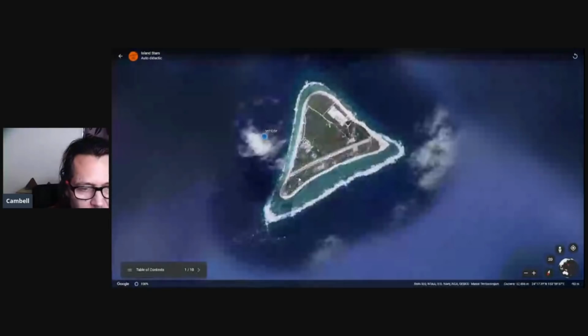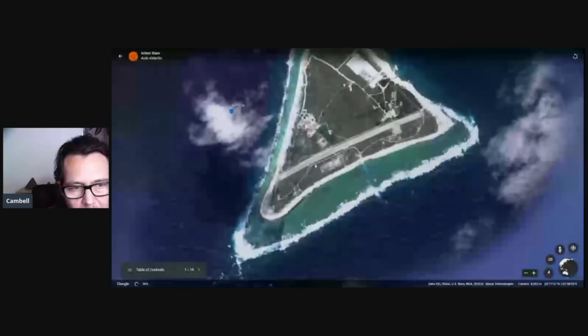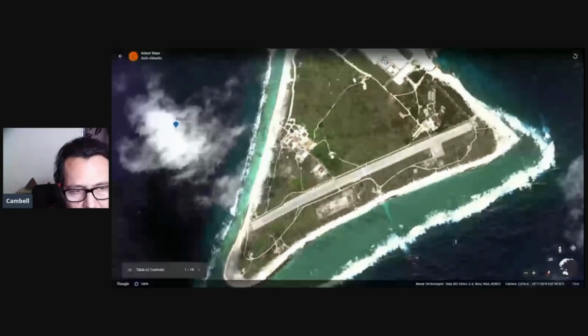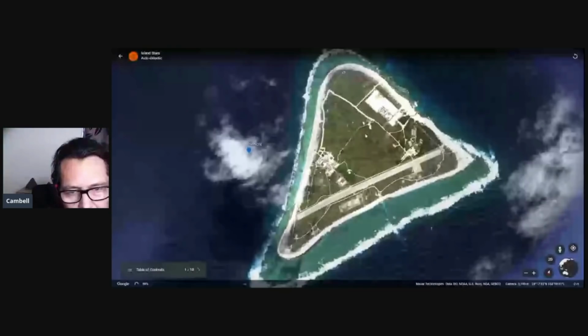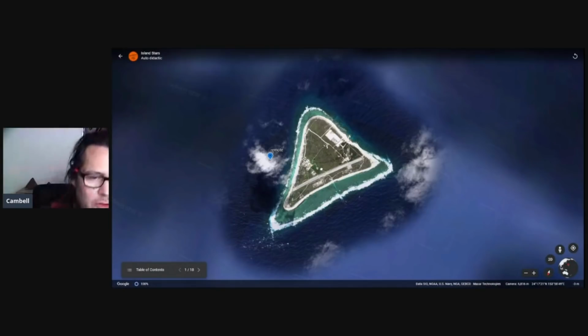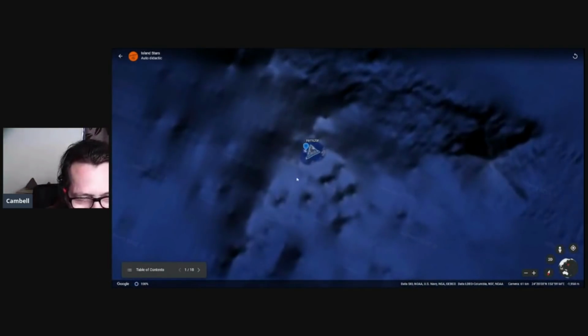So this thing is literally just a dot, a speck in the middle of nowhere. And it's pretty much a triangle. This has been turned into an airway. I don't even know what they do here. A couple of people living here, but a very interesting shape, especially with what's going on around. We've got this perfect circle here. Got these lines. I'm not sure if that's got anything man-made, but I found that interesting because of where it is and because everything around it is completely blurred out.